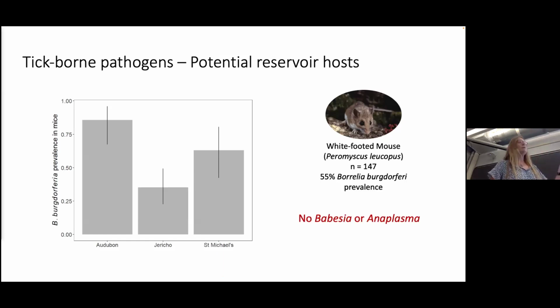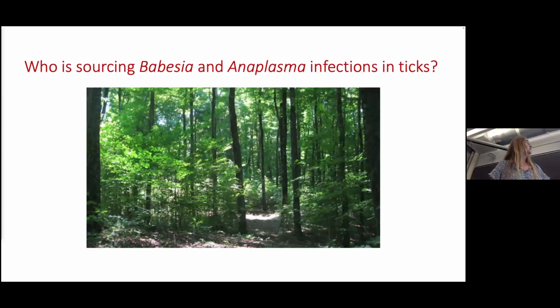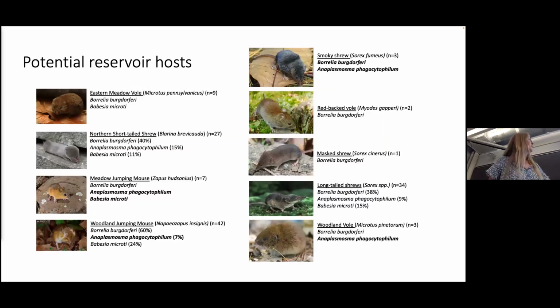But surprisingly, we did not find babesia or anaplasma infection in white-footed mice. So that begs the question: who are these ticks getting their infections from? You go out into the woods, sure, there's going to be white-footed mice, but they're not picking up their babesia and anaplasma infections from white-footed mice.